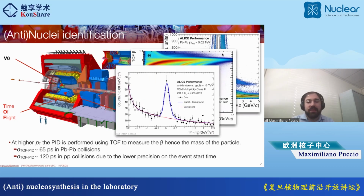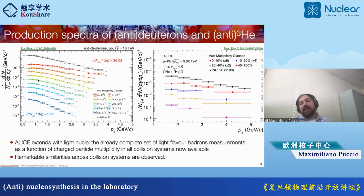Here you see what you do when you combine the time of flight with the momentum from the tracking. You get a very nice mass spectrum measured through the time of flight, and this is essentially the signal extraction you can do to get the abundances of different antinuclei. When you analyze different momentum classes, momentum slices, you get all the particle spectra. Here I want to show you the example of proton-proton collisions at 13 TeV.